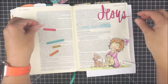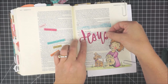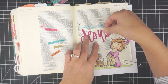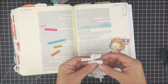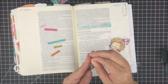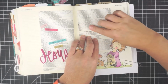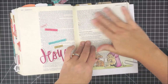Okay, so these two are going to go by my tab, and then I want to put this on here. I think I'm going to go with it right here. Let's put that on right now. I've decided I didn't need to mask that, so let's take this off. And that's easy peasy, you just wipe it off of there.